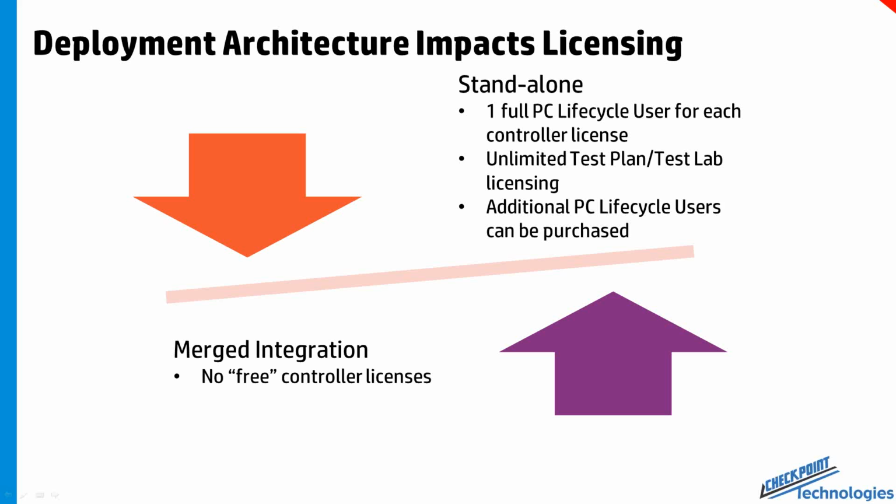Now, when we go into a merged installation, you no longer get one of those free PC lifecycle user licenses for every controller license. At this point, you're basically using all of your licenses from your existing ALM pool. So if I have a pool of ALM licenses, let's say I have 10 full licenses, and someone logs into Performance Center and goes into the ALM portion of it, they're then consuming one of those ALM licenses.